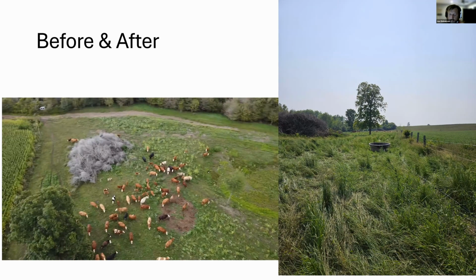That's given us a lot more feed. And the other thing that it's done is it's made that soil a lot nicer because we've added those bales. One thing we did not do was go out and buy a whole bunch of seed to plant in there. The cows did the seeding themselves with the hay that they were eating.